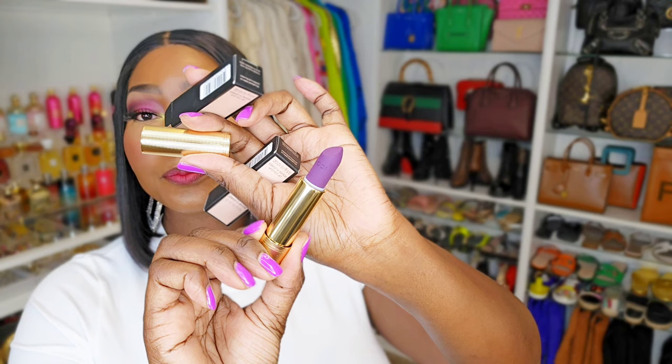And another one is, this is the plum. I think this is like the deeper one. I got a nice, rich, deep color for the season. Ooh, look at this. Y'all, this is so... Oh, that's how it is. Oh, okay. Because I'm like, what are these little dots? But I guess that's how it is. So this is what this color looks like. Super pretty and rich and deep.